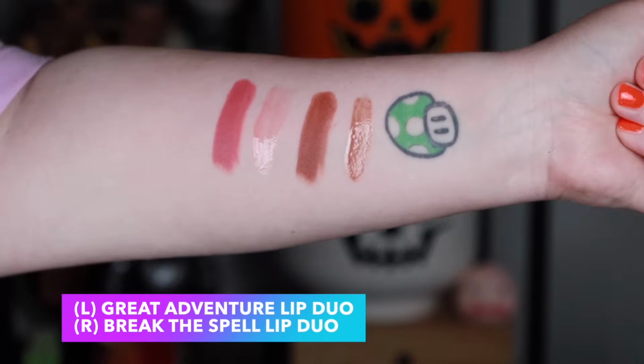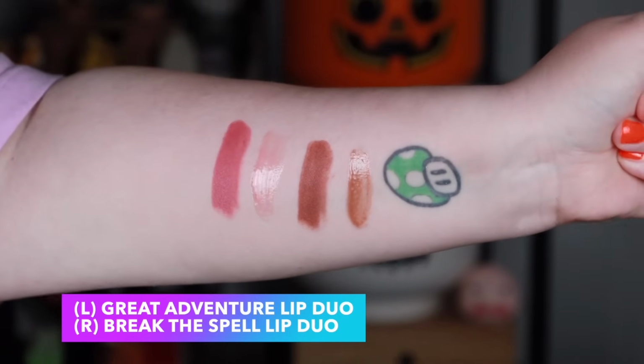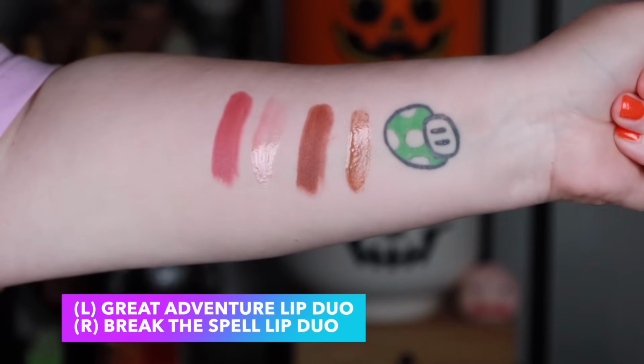So if you are new here, I'm usually very critical when it comes to lip products from ColourPop, because I feel like for the longest time, ColourPop just was not delivering with their lip product. It often had some weird waxy texture, or it just felt uncomfortable, or had no longevity, or it just got gummy and blah, blah, blah. It was all bullshit. These are very good.